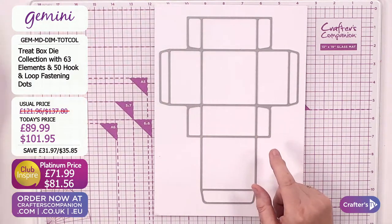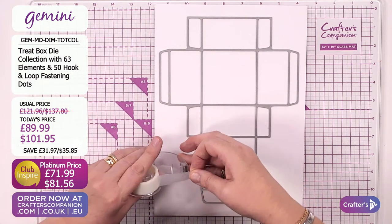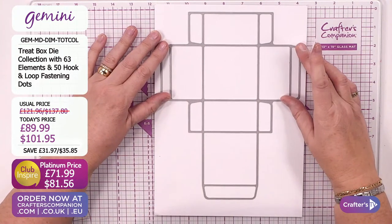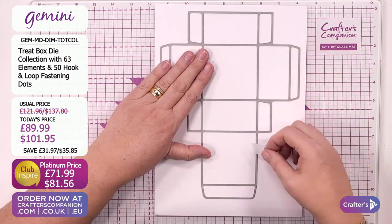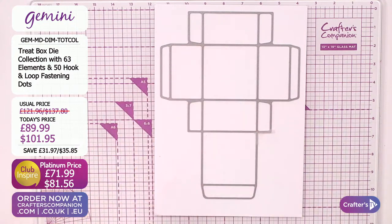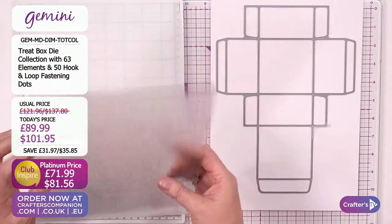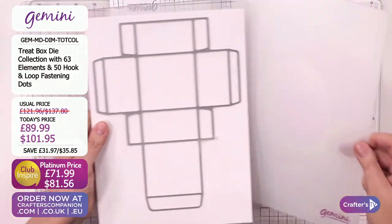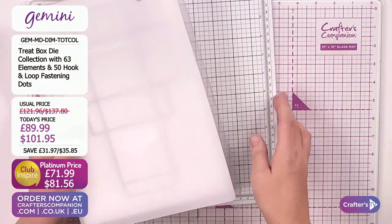So again, depending on where you're at, there's so much detail in all the extra pieces of die that honestly, there's so much to play with. It's like, where shall I start? So I'm just going to pass that through the machine and cut that base out, just to show you what that looks like. And it pops all the score lines in so that you know exactly where to fold it.